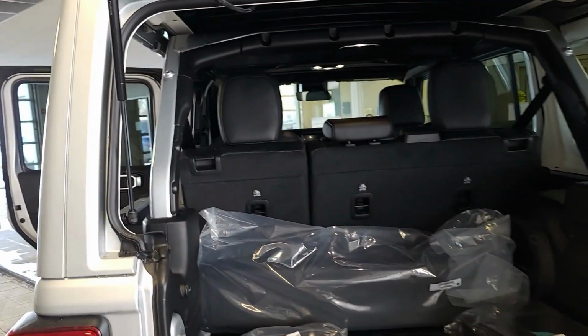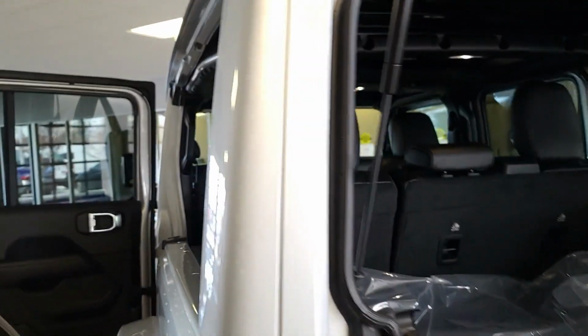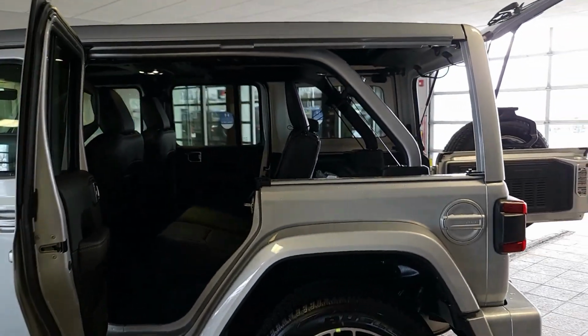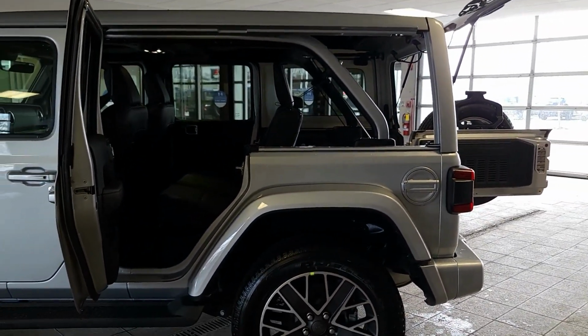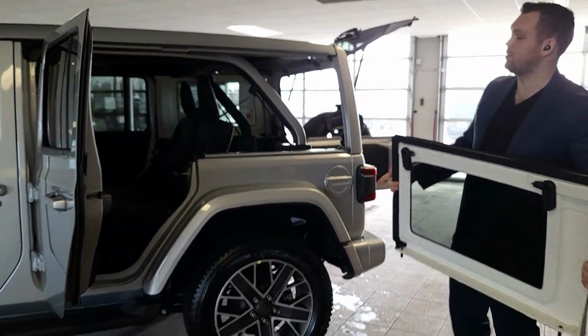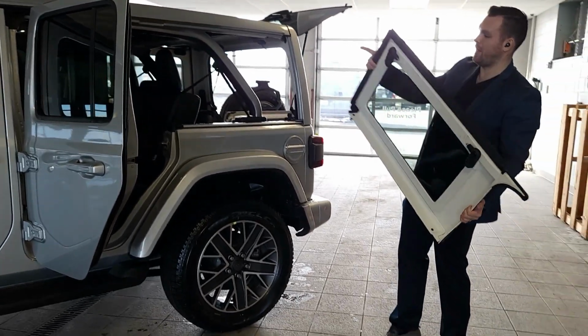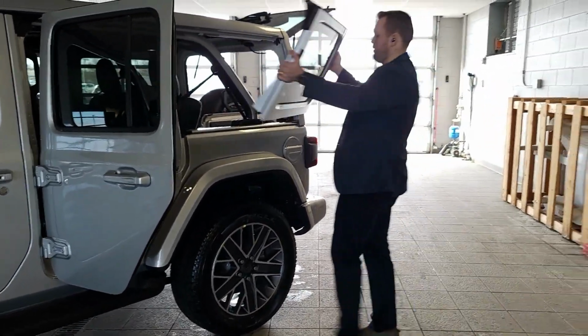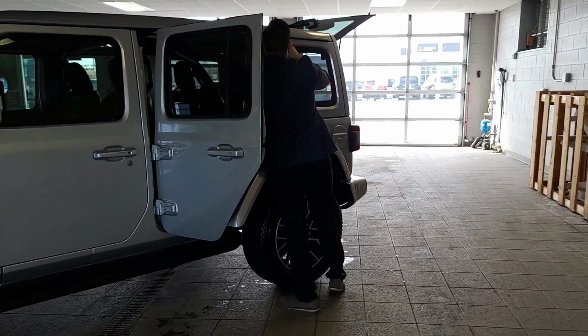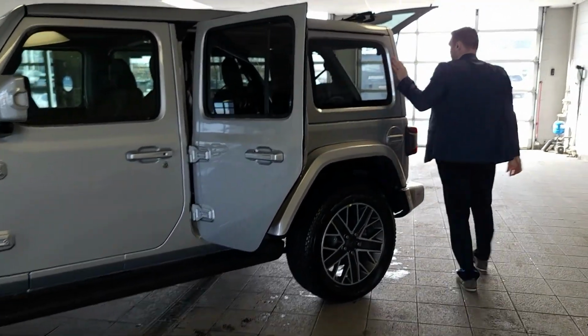Now, of course, you can remove the whole roof, take everything off, but this is much, much cooler because that way you can keep the back windshield, you keep the roof over your head, and you don't have to remove much, and you can have the airflow pretty easily. Once you remove the doors, it looks even better because just imagine this open area, all the wind blowing in your face, right? Close this up right here. Really easy to put back on. See how easy that was? It didn't even take a minute.